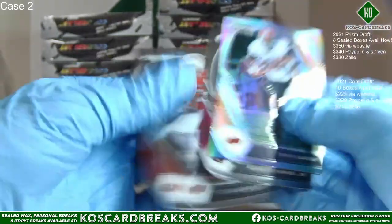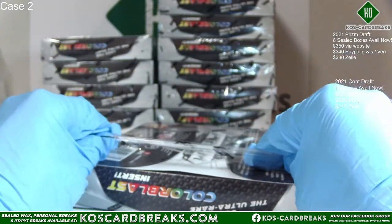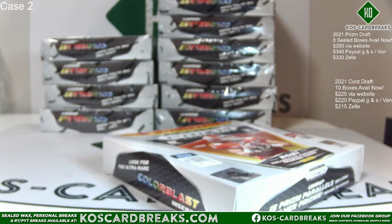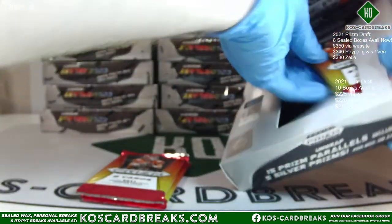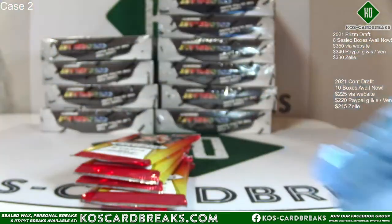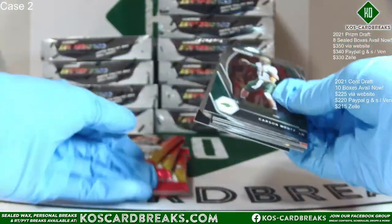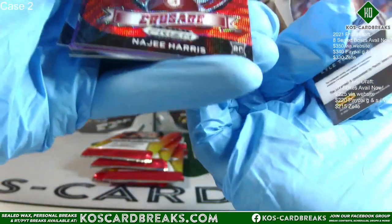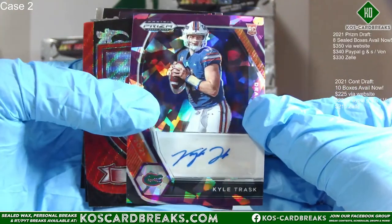Chris Carson, silver, Asante Samuel, and Tylan Wallace, base. See if I can get you another Lawrence, though. Down there underneath. Kyle Trask. I think that's the second parallel auto for him. Nice one. That's Purple Ice. What number is that? 86 out of 99. 86 of 99 Purple Ice for a Kyle Trask.